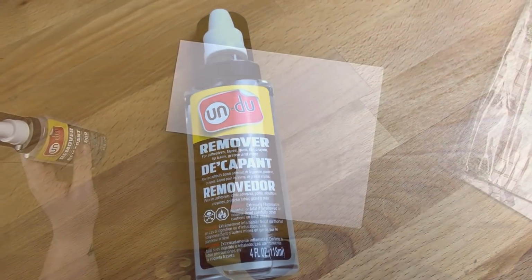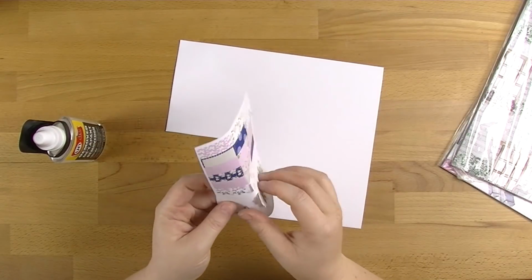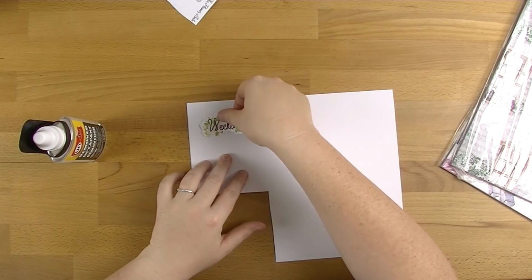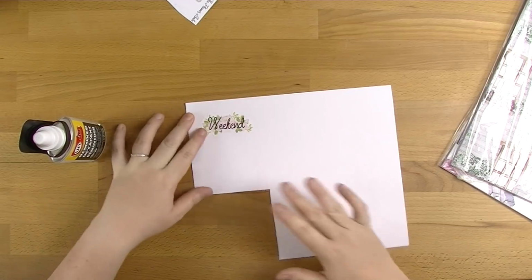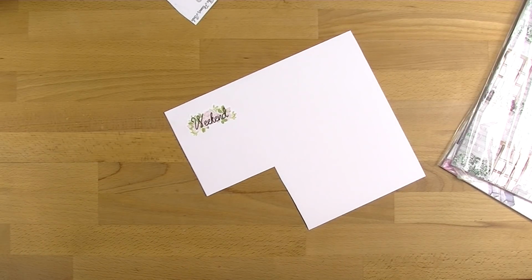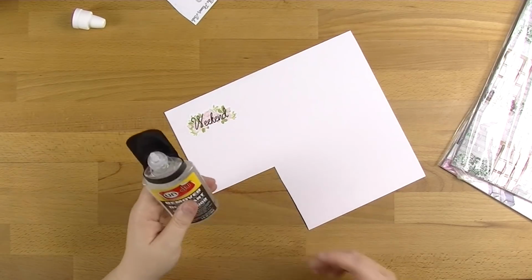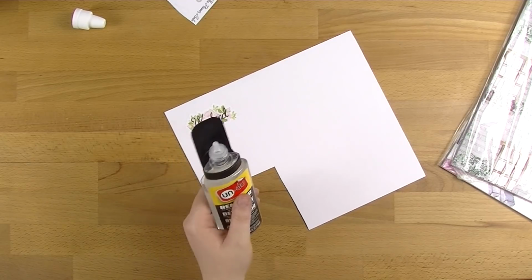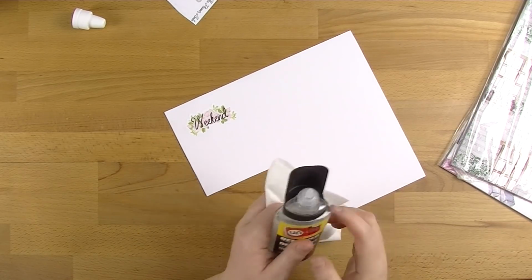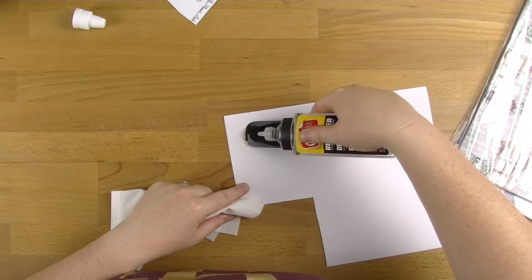And I'm just grabbing a sticker out of here so I can show you. I'm just grabbing any sticker out of my pile. So I'm going to grab this weekend one. So let's just say that's my planner page and I've messed it up. So I've stuck that down, I didn't mean to. This is what you do. So you take the very child-proofed lid off there. I just need to grab myself a tissue because I always need to grab the drops. So I always have a tissue. Squeeze that out and you put it all the way over the top.